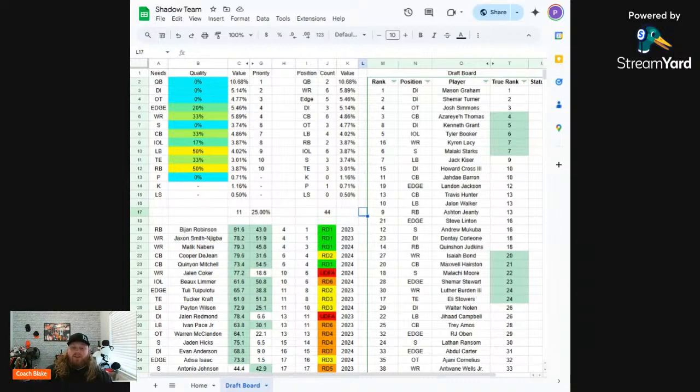I wanted to make sure I could get out here and show you guys what the draft room, the war room looks like for my shadow team. But anyway, this is the big board, the range I'm looking to pick at. And we're looking at guys like, I really hope I'm saying that right, Azareye'h Thomas, Kenneth Grant, Tyler Booker, Kyron Lacey, Malachi Starks. Based on what we just talked about with the team, I wouldn't be opposed to bringing in a Kenneth Grant, a Tyler Booker, or a Malachi Starks. Obviously, Thomas would be a fun addition. I do wonder if he's going to go back to school, though, so not going to cross my fingers on that one, but I really like the guy.